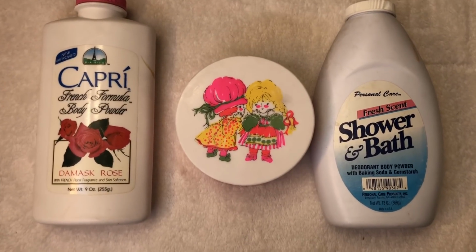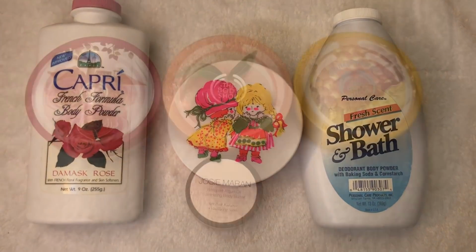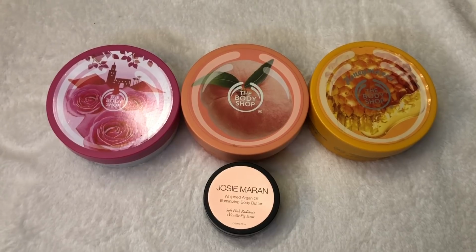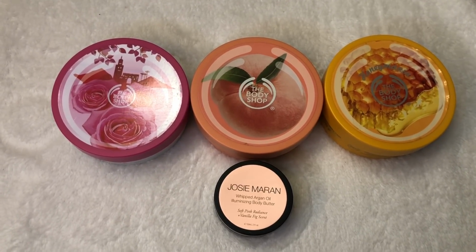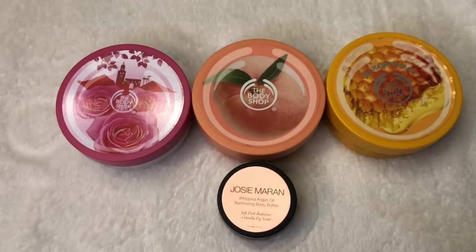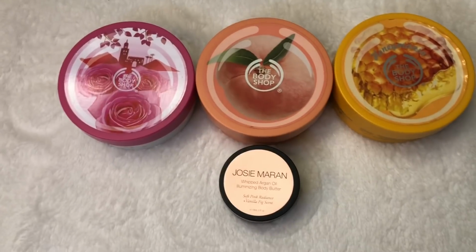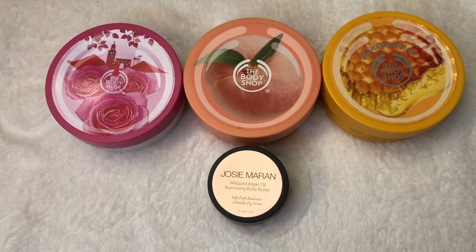But I am down one for this category in this year's inventory, so that's good. This next category is my body butter collection. I had 5 last year and I'm down to just 4 this year. I finished off a very large tub of Josie Maran body butter. Couldn't be happier about that. I am so relieved to have one less body butter.